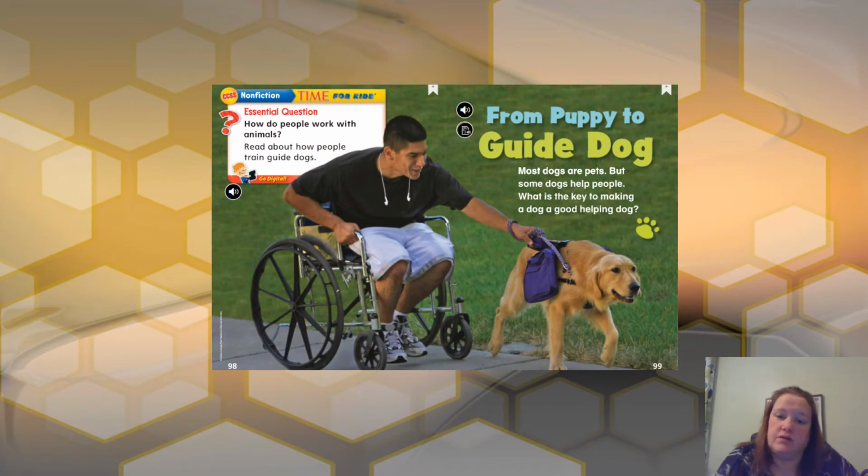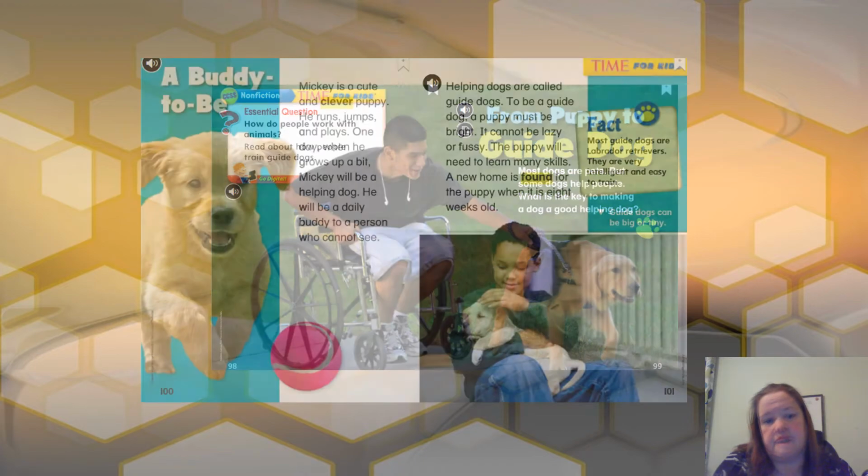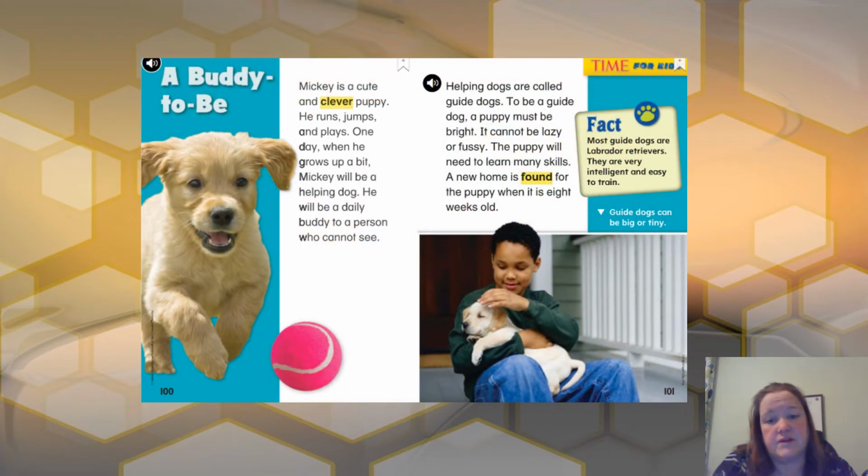I'm going to use the story From Puppy to Guide Dog from our Reading Wonders series to help us use sequencing to see how the author was connecting things to help us understand the text. Please listen as I read through the text From Puppy to Guide Dog.